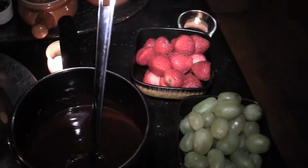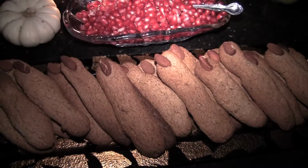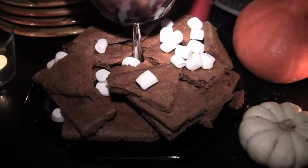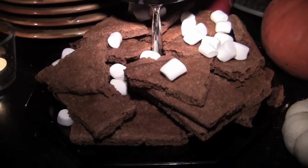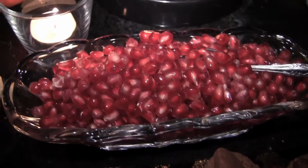And for this luscious chocolate fondue, we have strawberries, grapes, finger biscotti, and my favorite, homemade graham crackers with dandy marshmallows that will be smothered with our chocolate fondue and sprinkled with pomegranate.